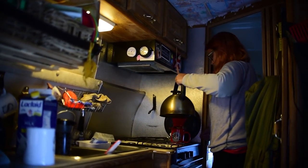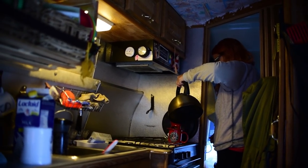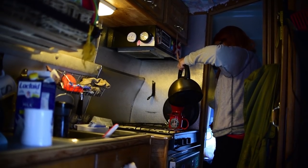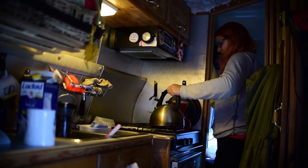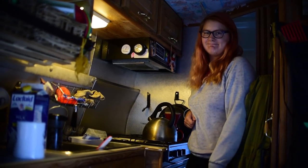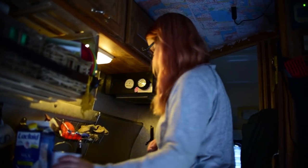Shelby is making my coffee this morning because, I don't know, I did something right. She's spoiling me. It's not really very hard, you just pour water. It's very challenging. There's lots of science involved.